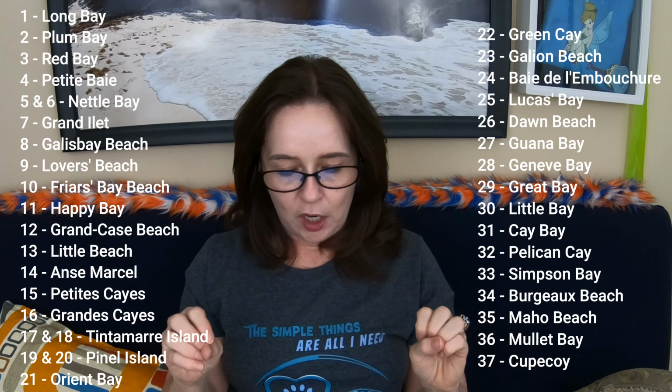But it is really fun to watch the planes fly overhead, and every time we go back there seems to be more things. It kind of just started with a bar, and now there are shops and a couple of different places to eat and a lot of things to do. So Maho Beach is a favorite, but there are also other beaches, of which there are many, and I will list them here.